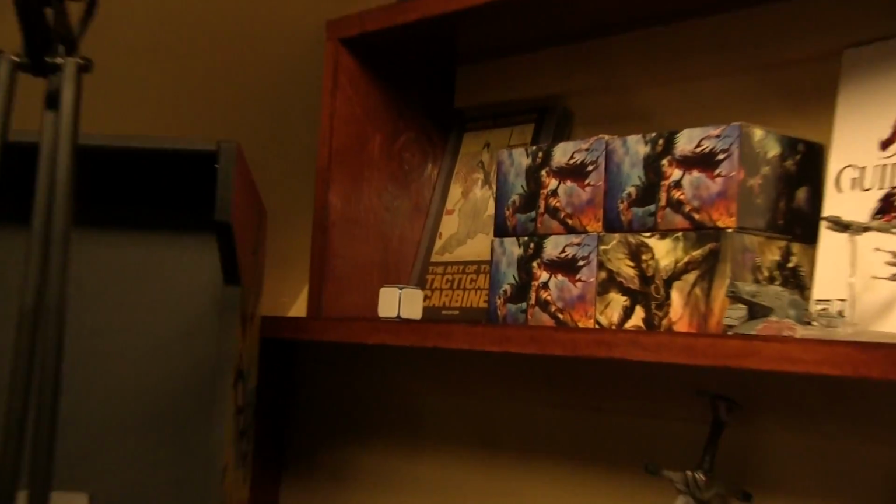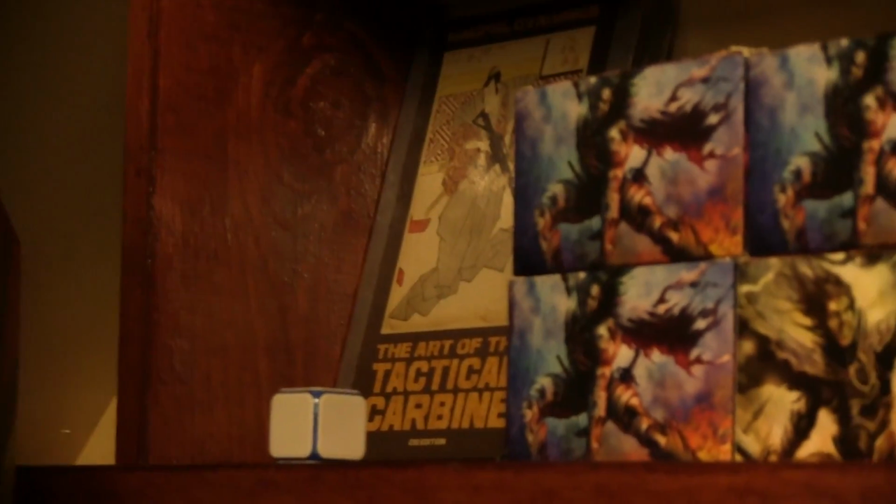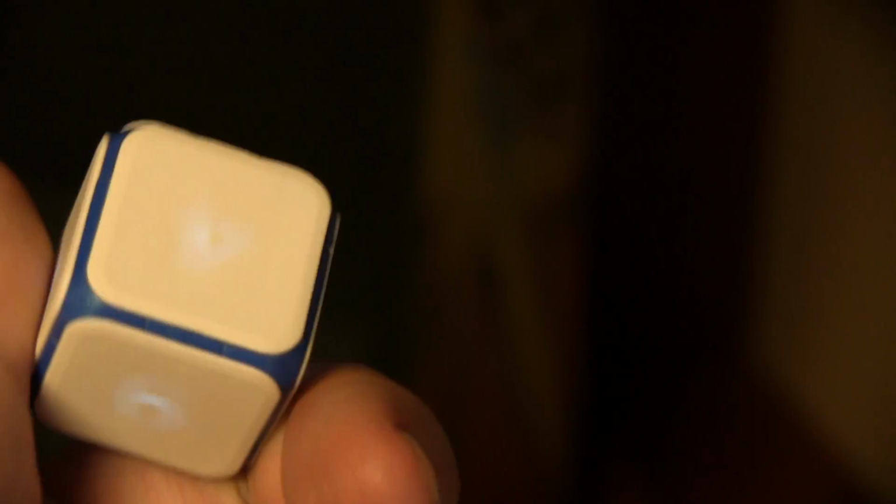And aside from that, you've got a bunch of weird gifts from fans, like the Art of the Tactical Carbine that I got recently. And this is weird. This is a dice, quite literally a dice, and it's called, well, dice. I'm trying to get the bloody thing to go. There we go. You see it actually lights up. This connects via Bluetooth to things like iPads and can be used to play board games, which I think is a pretty cool idea. It was sent as a trade sample. I haven't tried it yet. I probably should.